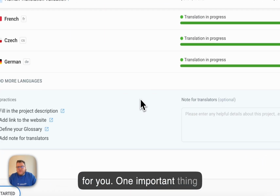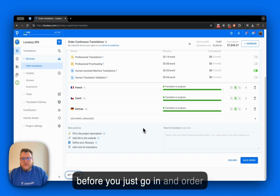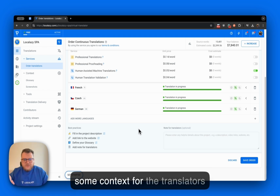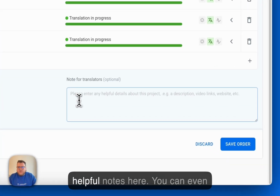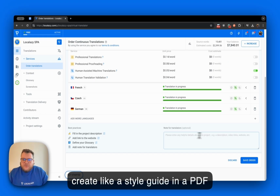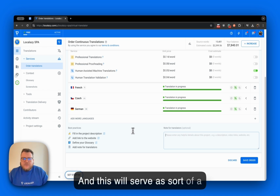One important thing before you just go in and order your first batch of translations, remember that it's best to provide some context for the translators working on a project. You can fill in the project description, some helpful notes here. You can even create a style guide in a PDF that you can attach a link to here. And this will serve as a guide for the translators to know what's your brand voice, who you're speaking to, what your project is about.